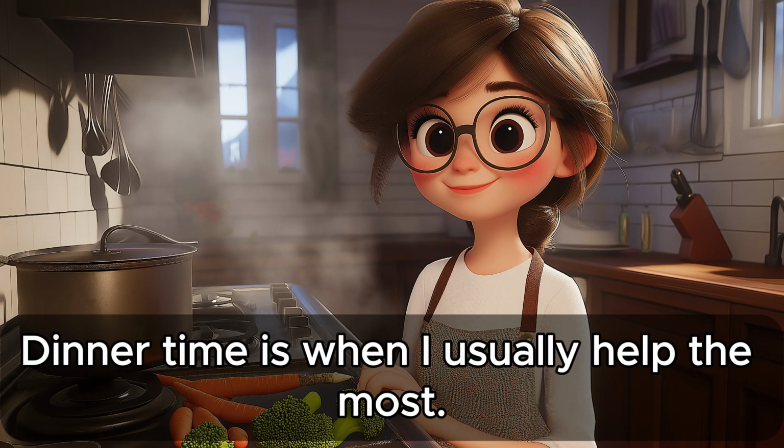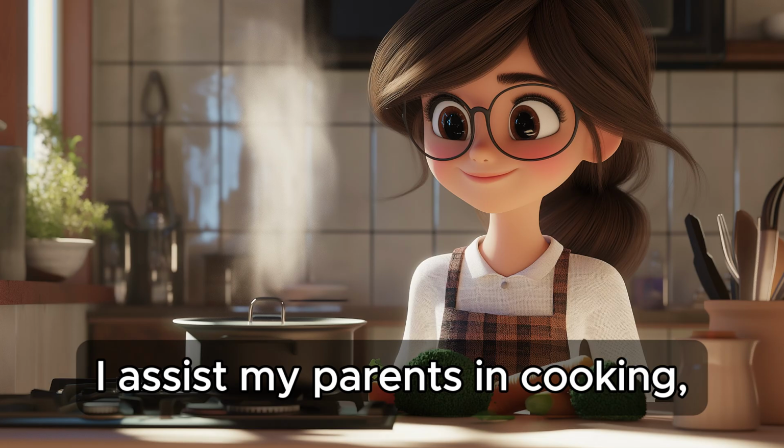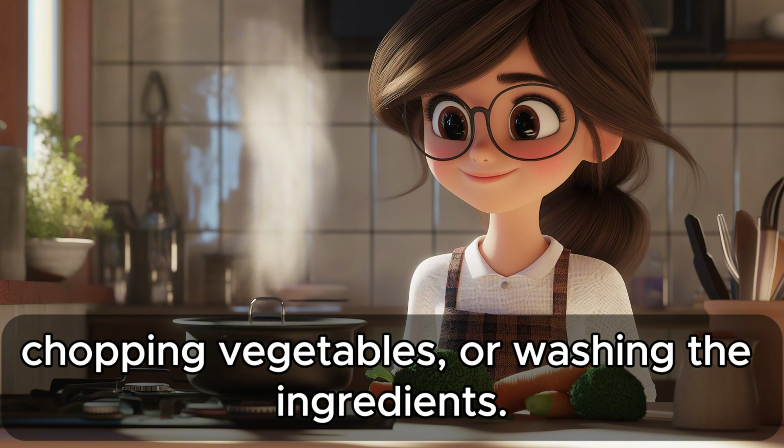Dinner time is when I usually help the most. I assist my parents in cooking, chopping vegetables or washing the ingredients.